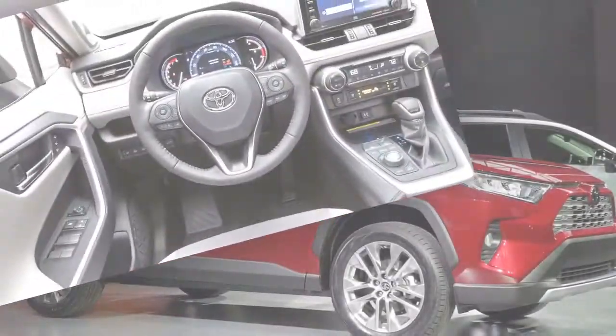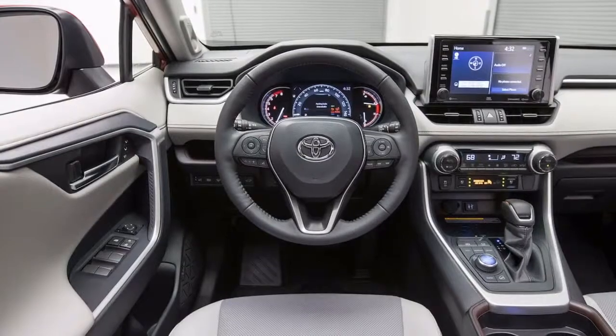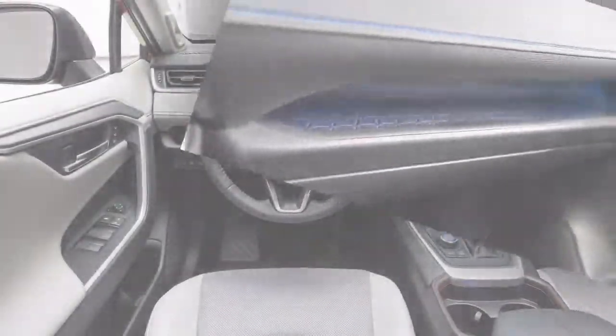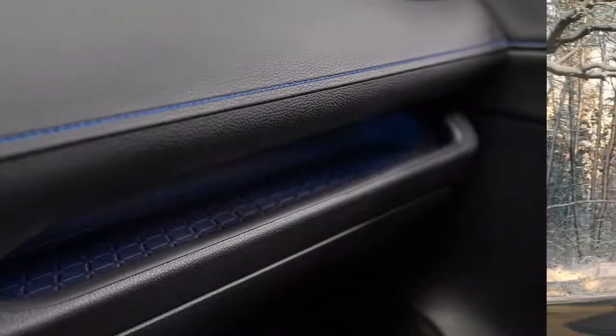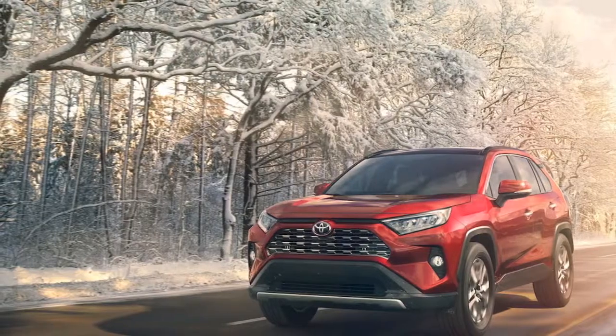Each RAV4 gets Toyota's latest Entune 3.0 infotainment system, with Apple CarPlay, Amazon Alexa Mix, and 4G LTE Wi-Fi hotspot support on Verizon's network. As standard, it has a 7-inch touchscreen. An 8-inch touchscreen is an option on Entune 3.0 Audio Plus.